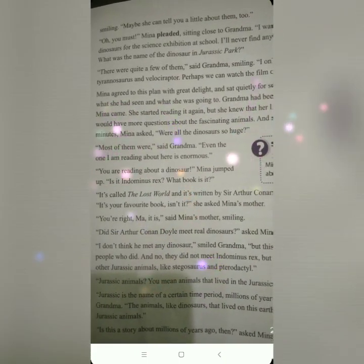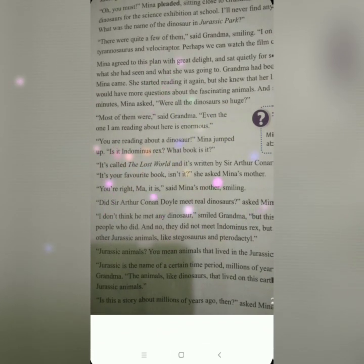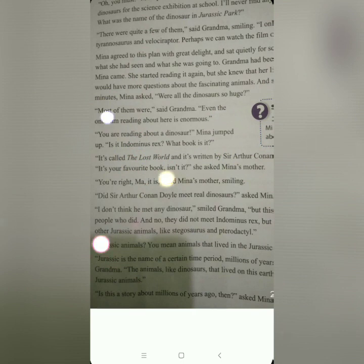What was the name of the dinosaur in Jurassic Park? Then she asked Grandma what was the name of the dinosaur that they watched in the movie with her mother when she was a very small, little girl. "There were quite a few of them," said Grandma, smiling. Grandma said that there were not one, but a few dinosaurs, and "I only remember Tyrannosaurus and Velociraptor. I didn't remember all the names. Two names I remembered, and those were Tyrannosaurus and Velociraptor."